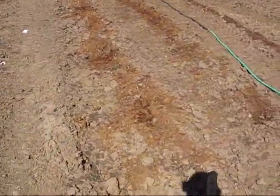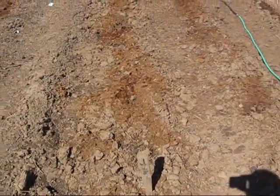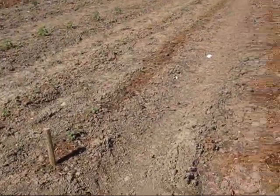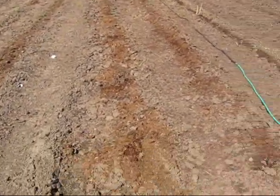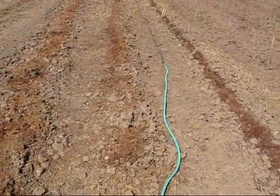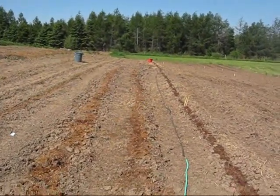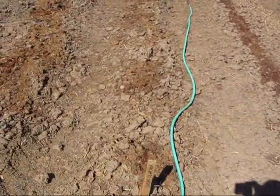So we move down the row. Here is another row of Blue Lake pole beans. Those have not come up yet. They were planted about a week after these, so I'm anticipating they're coming up any day now. The next row here is Super Sugar Snap Pea. Say that 3 times fast. I had luck with growing snap peas as a kid, 10, 15, even 20 years ago, so I'm going to give it a shot here.